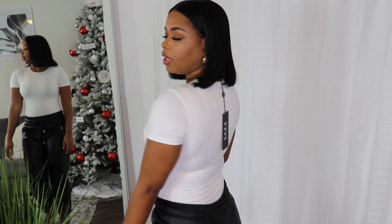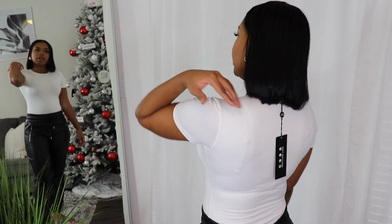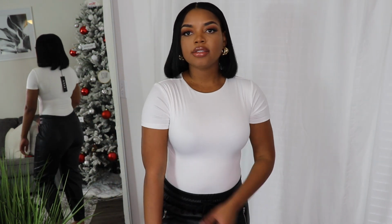So this is what that looks like. I'm absolutely loving this one. I don't have a white one, so I got it in white. I love the short sleeves. Very cute for a casual day out kind of outfit. So I'm loving that. I love that the neck is so high up.